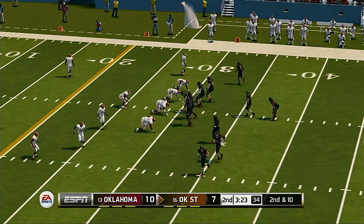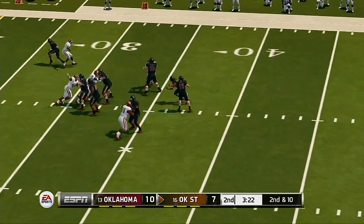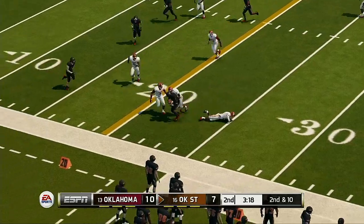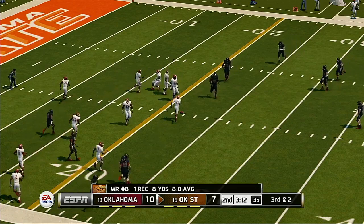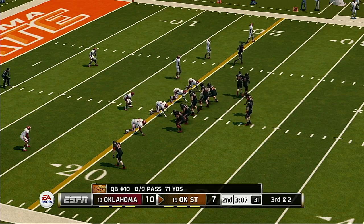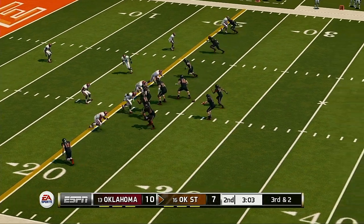From the 30-yard line, it's second down. Gets it out to his receiver in a hurry. He's taken down at the 22-yard line. Very solid gain through the air. I'm impressed with the poise of this quarterback and the ability of the receiver to keep his concentration and get his hands on the football.